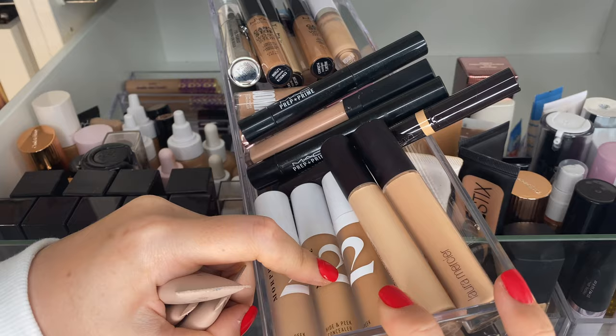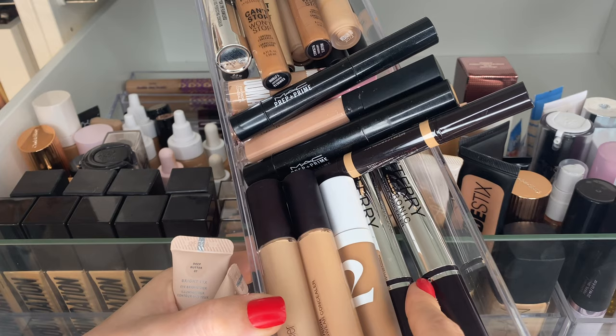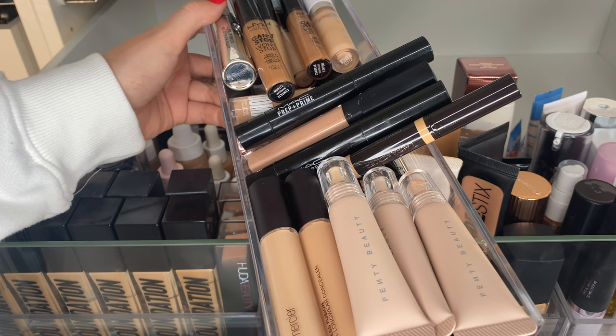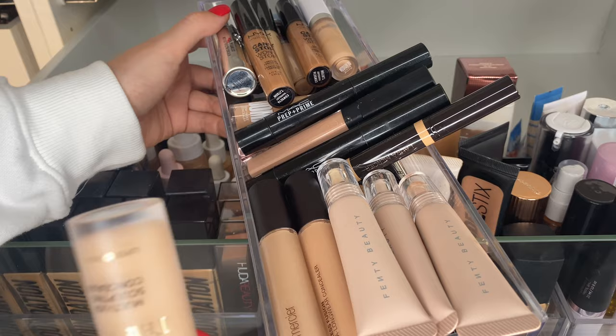Then I've got two of the By Terry Hyaluronic Hydra Concealers here. Again, I haven't tried these. I need to give them a go. Guys, do you know what? I like to play with makeup when it's a Sunday and I'm just doing something natural for the day. That's when I like to try new products, but there seems to be so much that I want to try at the minute, so everything's just like, get in the queue and I'll try you soon.